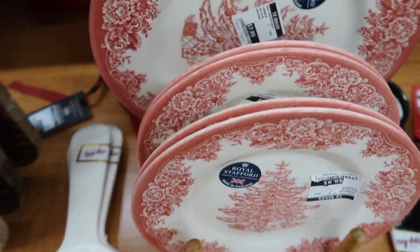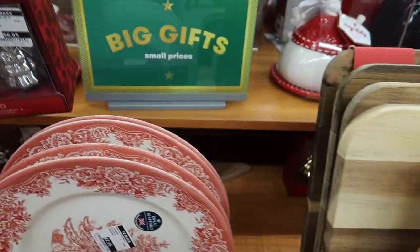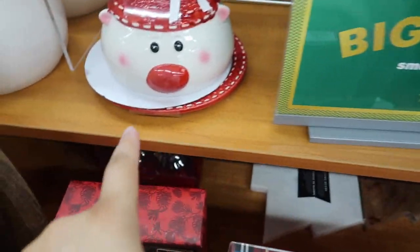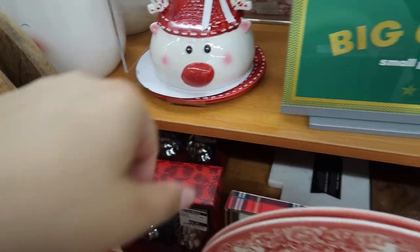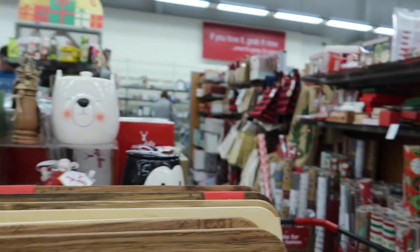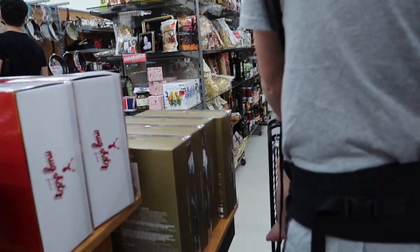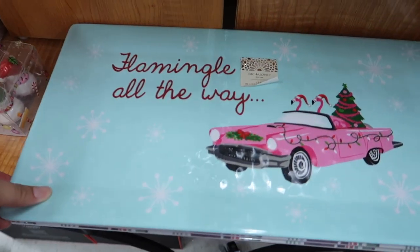Okay. Oh, look at that. Salt and pepper shakers at Christmas. Oh, that's cute. Oh, look, is it a Christmas, or is it a butter dish? Oh, it's a butter dish. I thought it was a Christmas pudding dish. Oh, I thought it was Christmas pudding as well. Yeah. Who has red? Oh look, that's cute.